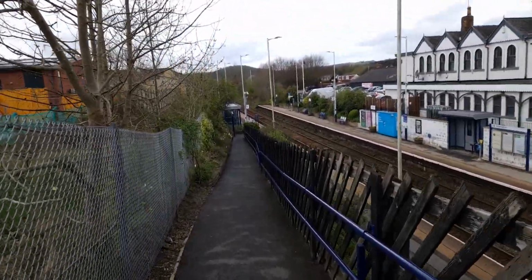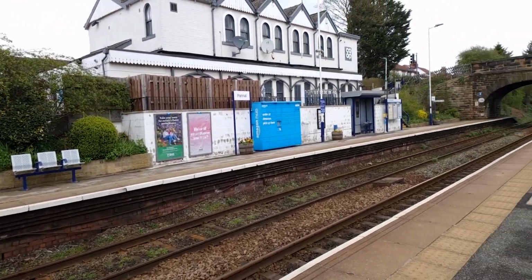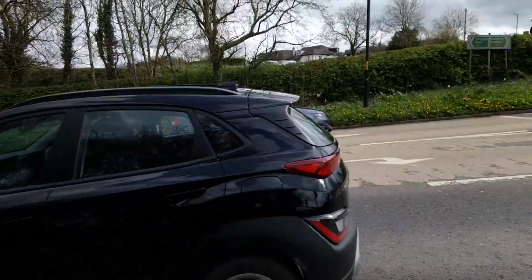Right, let's go have a look at platform 1 then. And here's the view from platform 1 at Pannal Station. Pannal basically is a small town in the south of Harrogate. As you can see here, there's this main road which goes straight through to Harrogate and Harrogate Town Centre.